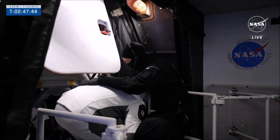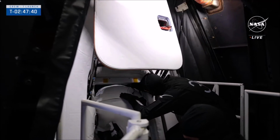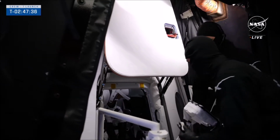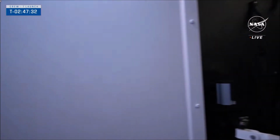There go our pilot and commander carefully getting in. They don't want to mess up that seal, so you'll see him take a lot of time to crawl over that entryway, the side hatch.